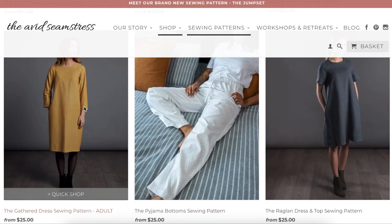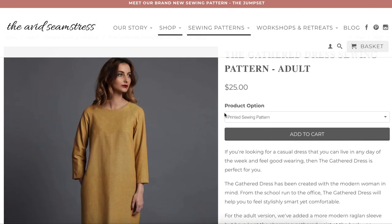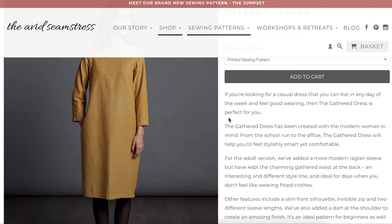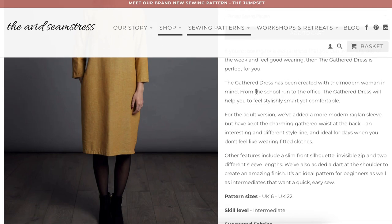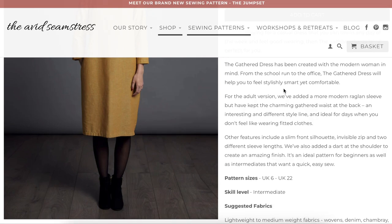All right, now we have the gathered dress. Where are the gathers? If you're looking for a casual dress that you can live in any day of the week, the gathered dress is perfect. Been created with the modern woman in mind, from the school run to the office. Gathered dress will help you feel stylishly smart yet comfortable. We've added a modern raglan sleeve, but have kept the charming gathered waist at the back.